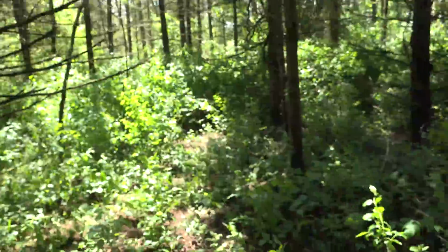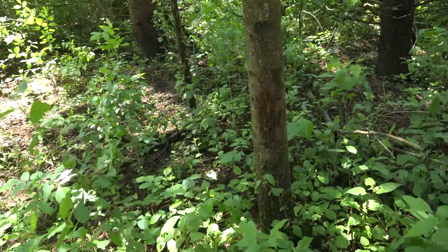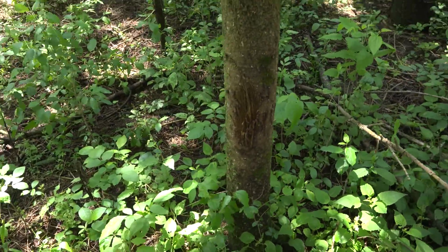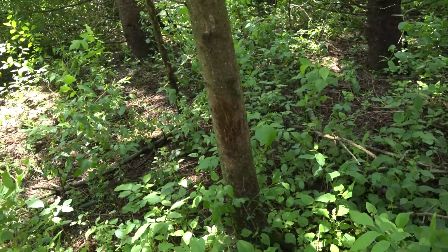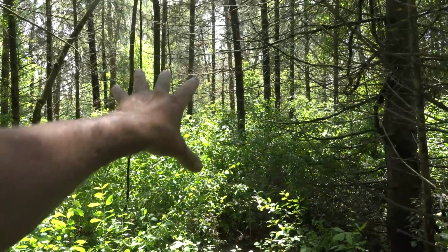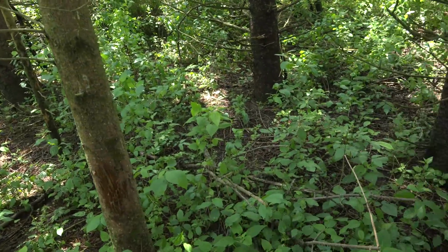And as I come into this, I'm looking for fresher sign, I'm looking for good setups, and I run into this. That's a fresh one. And that's higher up. That's close to waist high. That is most likely a 3 or a 4 year old deer. And I can see trails going in through this stuff. I mean, that's kind of a jungle, but it's only a jungle for a little ways, and then there's that bedding. So I'm kind of interested in that.